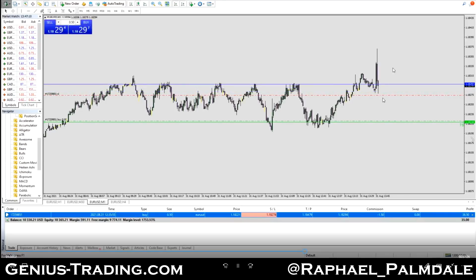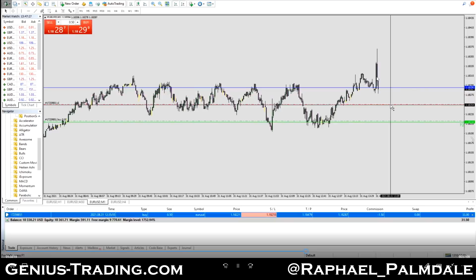I'm sure I have moved it. Let's see. First of all, I was pretty brave and wanted to see if they hit it, but I'm sure I decided to move it a little bit lower and then load my position size up as soon as the early buyers get stopped out. Yeah, this was my idea. Okay, now it's time to load that up.